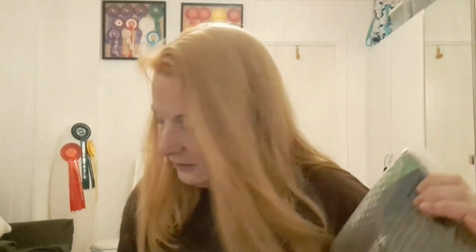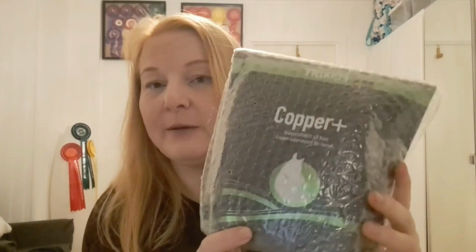I also made an order from Horze, and when I did, I forgot to put one thing into the order. So I got it separately. I'm not going to take it out of the wrapping. It's just this copper supplement that Mom gets. It's supposed to help with skin and everything, so like wound growth and stuff like that. So I needed more of that.